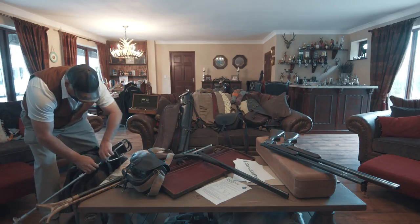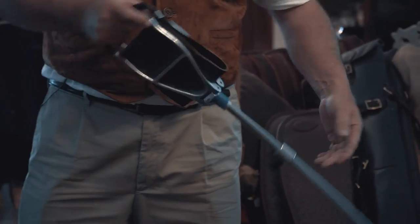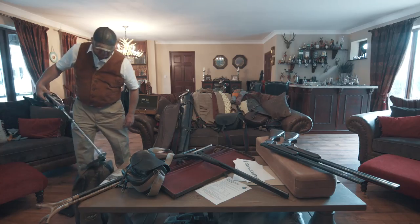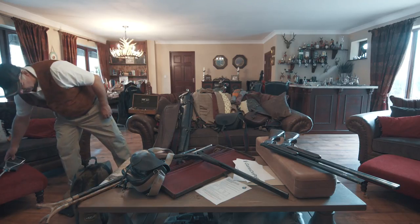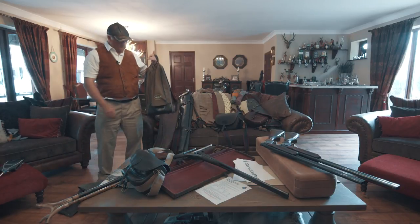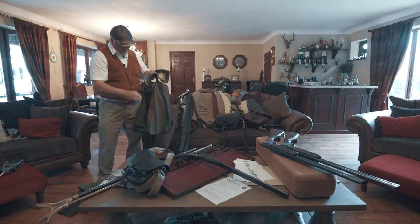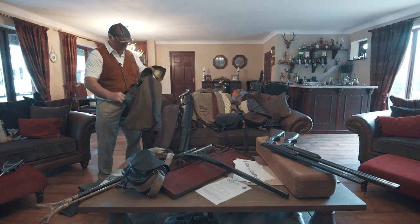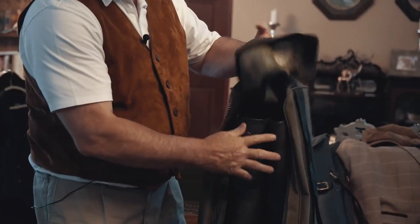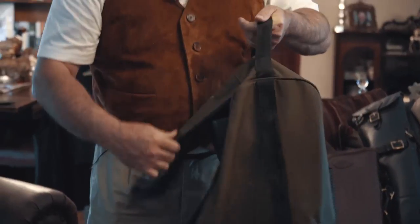I've got a shooting stick. If you want a rest in between drives or while you're sat on a drive waiting for birds to come, that's ideal. Another essential for me with the UK weather is a Wellington boot, and these Arctis are a fantastic Wellington. Totally waterproof and very, very comfortable and very warm in the winter.